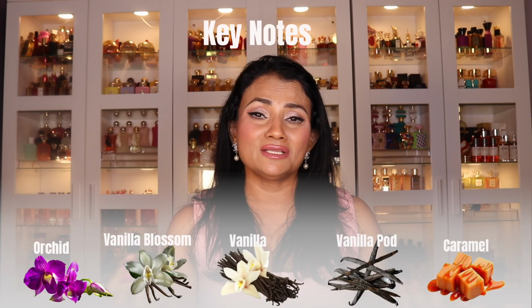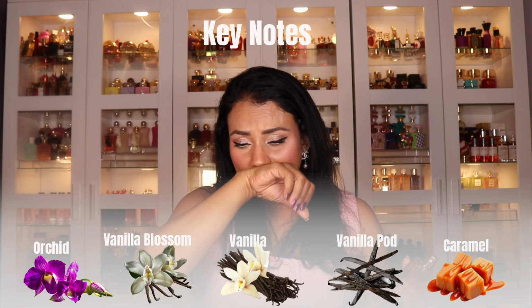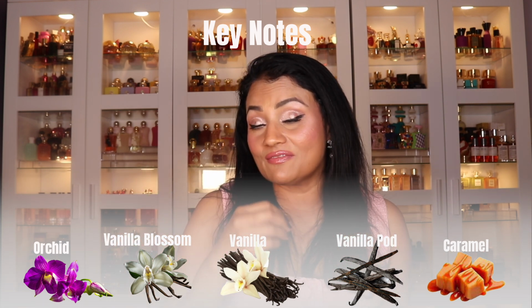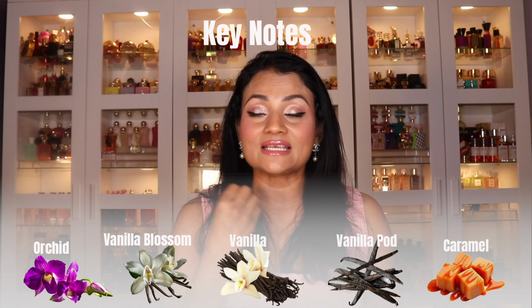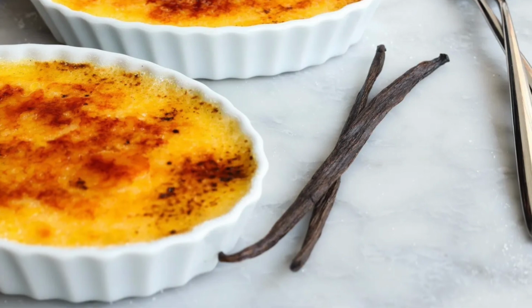This has like vanilla orchid, vanilla blossom, loads of vanilla. The thing that is very delicious about it is the fact that this has caramel. So it actually almost smells like, you know, creme brulee, right? It's kind of like creme brulee with a deeper vanilla scent in it. Almost has kind of an ice creamy vibe too. But I would say it smells more like a creme brulee, but only the sexy perfume version.